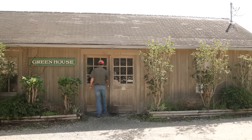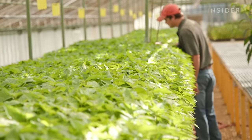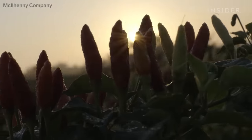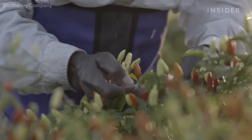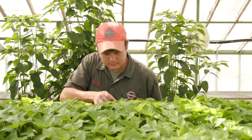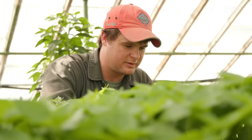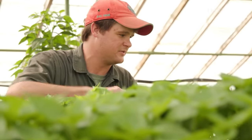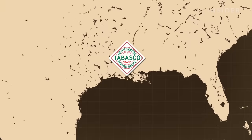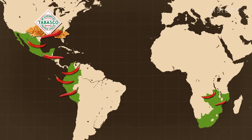Tabasco grows peppers just for seeds inside this greenhouse. We're also looking for the plants that produce the richest color red peppers at perfect size, and then flavor too. Christian Brown is the great-great-great-grandson of founder Edmund McIlhenny and the company's agriculture manager. Yeah, everything's looking good. No signs of aphids. He sends only the strongest seeds to over 1,000 Tabasco farms around the world.